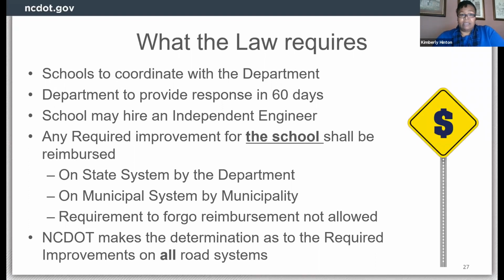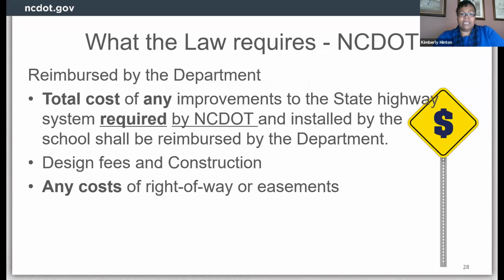Basically it says that any required improvement for a school will be reimbursed by the department. Next slide, please. And this means the reimbursement will be any cost for any of the improvements that are required by the department. So if there are design fees or construction fees, even right-of-way costs and easements in regards to a public school, the department will reimburse for that. But it's those improvements that are defined by the department.